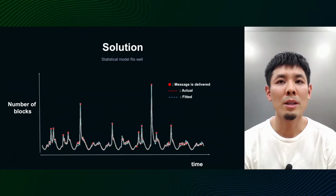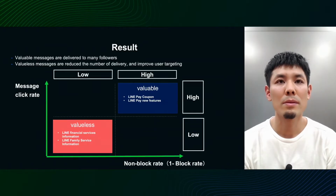As shown in the figure, both during the time when messages were sent and during the time when messages were not sent, the actual measured values and the fitted values of the statistical model overlapped, and we were able to create a model that reflected the current situation well.